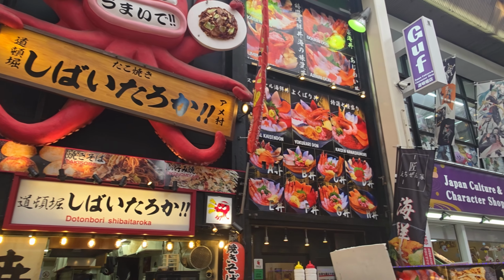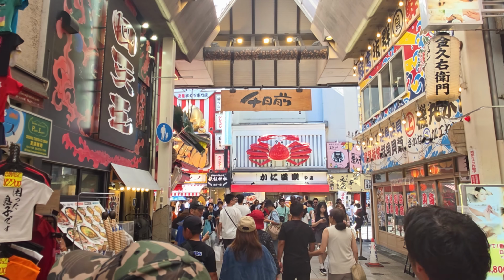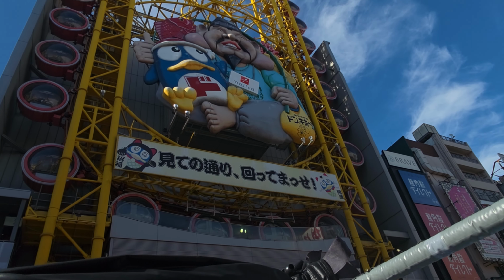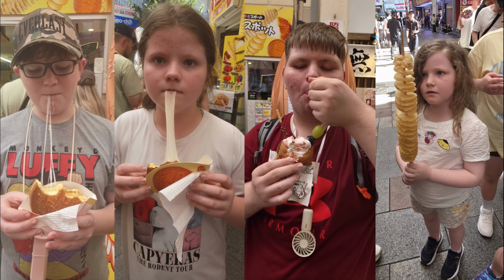On our way to the cruise, we walked straight through the heart of Dotonbori, one of Osaka's most famous streets. The atmosphere here is wild, neon lights, food stalls everywhere, and those huge shopfront displays that Dotonbori is known for. Giant robotic crabs, a moving pufferfish, even a Ferris wheel built into the side of a building. It's over the top and so much fun to see. We couldn't resist stopping along the way for some desserts. The cheesy treats were definitely a favourite.